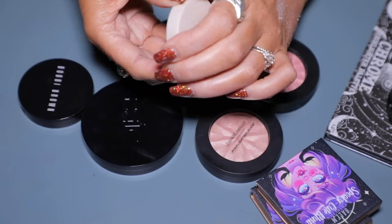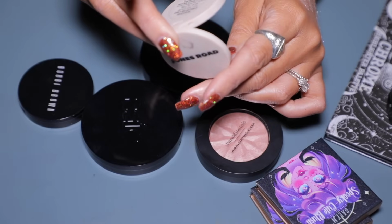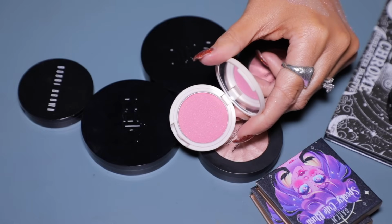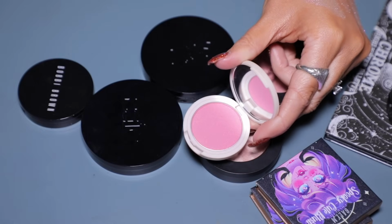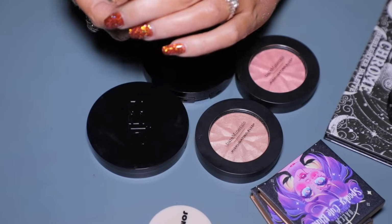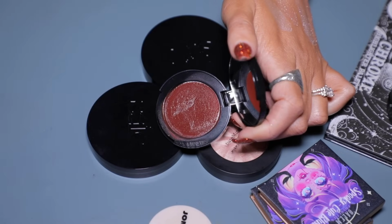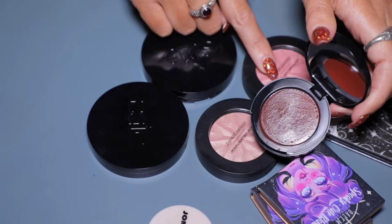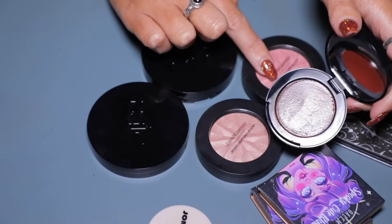This is Jones Road. This is their best blush in the shade Pop. So it's this pretty pink with a little bit of a sheen glow to it. Really beautiful. This Bobbi Brown blush in Chocolate Cherry. I like this a lot. Don't be afraid of it. It is beautiful, especially with one of these highlighting blushes on top.